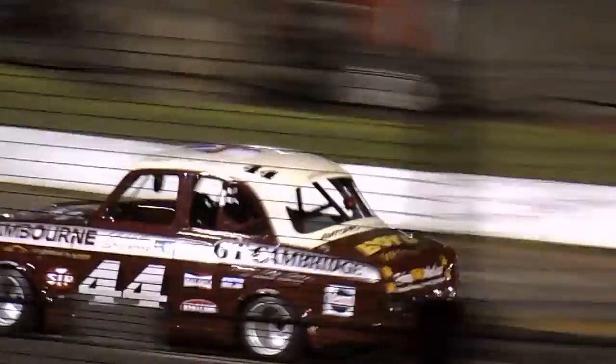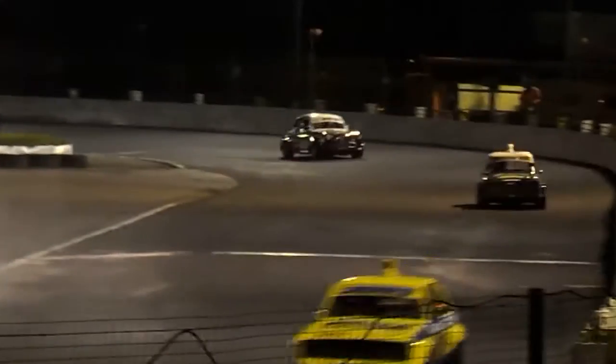Let's hope that Cara Boyd has got some brakes in that Wolseley as she goes motoring around. Really enjoying the extra grip that a Classic Hot Rod affords compared to what she's been more used to in lightning rods.